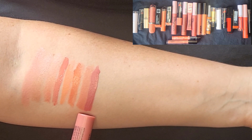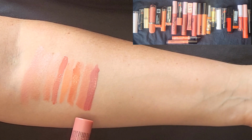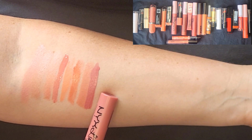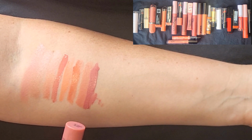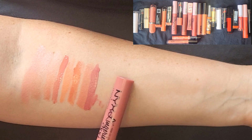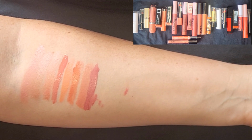These are going to look very different next to each other than they do straight on my lip, but when I wear this one and compare it to some of the others, sorry, this one's called Xxpose Me. Oops, don't want to do that. It just pulls coral. It's a light coral, and you'll see it compared to others.